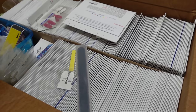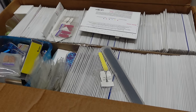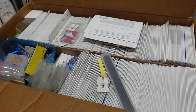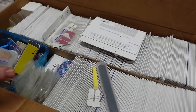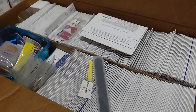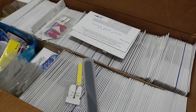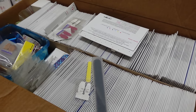Now, on the high end, say you get $10 a piece, which I know that we won't, with say 350 pieces, that's $3,500. That ain't too shabby for a $300 investment, but I think you're going to get closer to $5 a piece. So even at $5 a piece, do the math real quick. It's $1,500 or more. Still, with a $300 investment, that's not too bad.